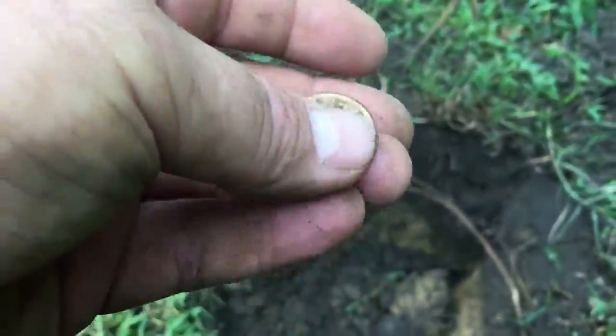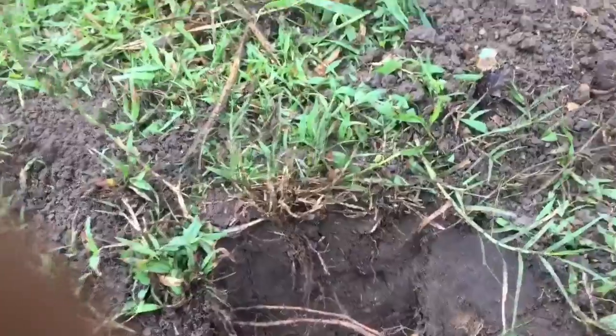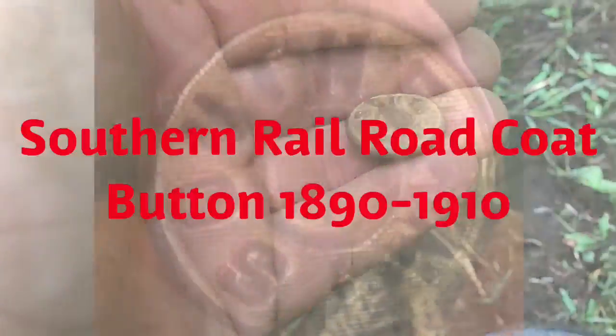I'd be interested to look it up. There is some marks on the back. We'll clean it up and look at it a little bit later. But you can see where it was at, and you can see the indention right there in the side of the ground here. And it's not deep, but it was giving us a fit. We both were getting a signal, but we really couldn't figure out what it was. Now it's ringing up hot, but oh well, I'll take a button any day.